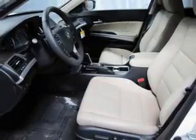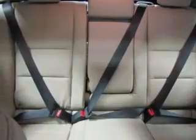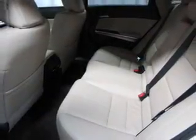Anti-lock brakes help you bring your vehicle to a safe stop. Heated seats make cold-weather driving more endurable. This car has separate passenger temperature controls. Let the outside in with a power sunroof. And memory settings are one of many features.